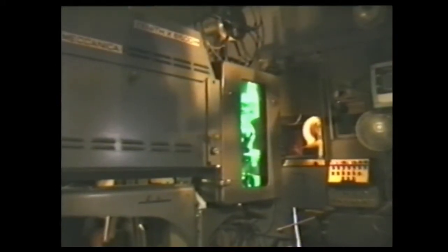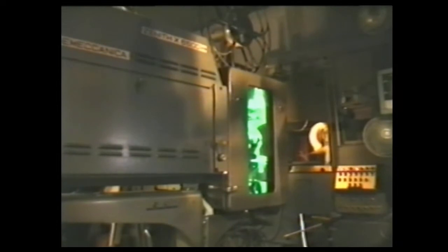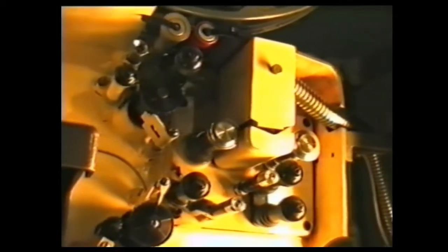Now we just looked at the number 2 machine, and here's the number 1 machine, a DP70. Now they've just told me West Side Story played in this cinema in 70mm on this projector for 5 years. Just look at this, what a beautiful machine.